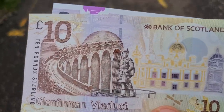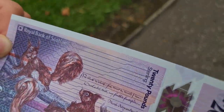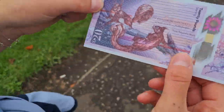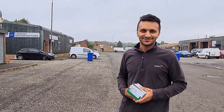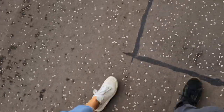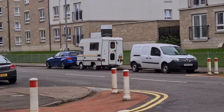Now the Glenfinnan Viaduct, we were just there a couple of days ago. Scottish money is quite cool compared to English notes. Oh, squirrels! Those squirrels, aren't they? And red squirrels, it's funny because we didn't see any red squirrels in Scotland. Shout out to Lennox Motor Factors, helping us out. It's cute. Another one. Cute.